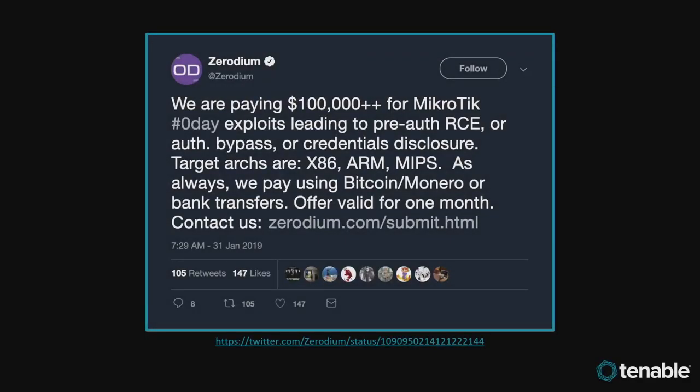And of course, this is a sort of different kind of threat. Zerodium tweeted this earlier this year, and this offer is still on their website last I checked. And while this isn't Apple zero-day money, it certainly isn't nothing either. So presumably, Zerodium has someone they want to sell this to.